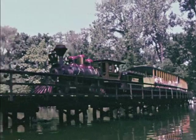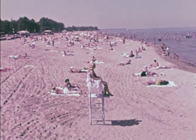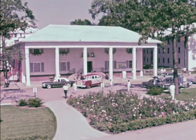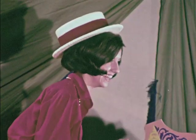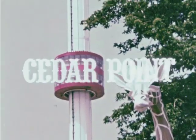Everywhere at Cedar Point, you'll find realism, excitement, graceful charm and beauty, including Ohio's cleanest beach, 1,000-boat marina, and the Lakefront Hotel Breakers. Live entertainment at both the Funway and Frontier Town. At Cedar Point, Sandusky, Ohio, where the whole point is fun.